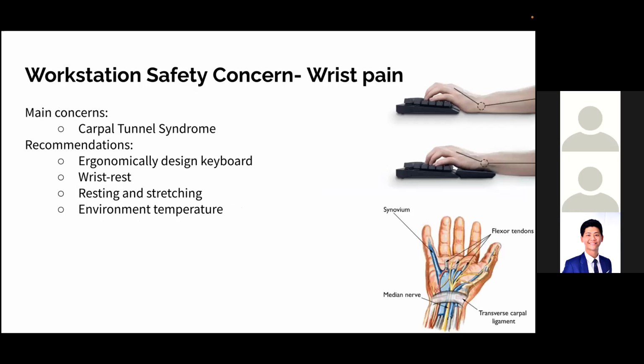The next concern we have regards wrist pain, specifically carpal tunnel syndrome, which is a numbing, tingling sensation in your hand, forearm, and shoulder. It's usually due to prolonged time in improper posture or repetitive harsh actions. To fight this, again, we could use an ergonomically designed keyboard or a wrist rest that reduces the force and can allow you to relax your grip. Also, taking short and repetitive breaks, as well as watching your form and posture. And lastly, watching for cold temperatures that can lead to stiffness.